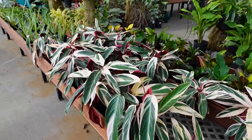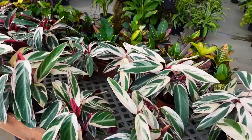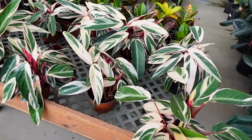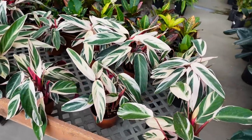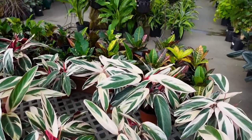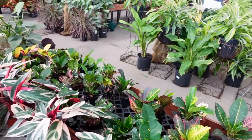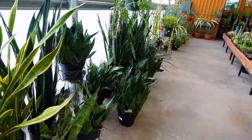You guys know how much I love my plant like this that I own, even though we had problems last winter. We are doing fine this winter, and I just love the way these plants look. Let's see, they're wanting about $20 for a 6-inch pot of these, and they look absolutely lovely. We also have some croton varieties going on over here. More snake plants back along this wall.